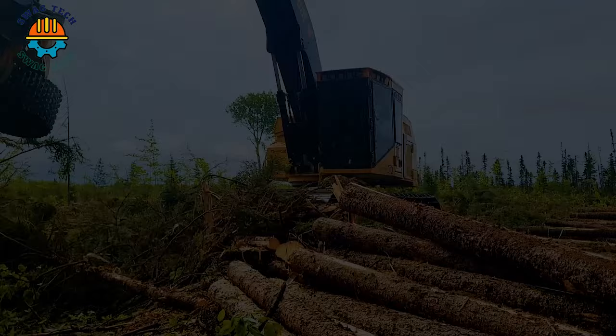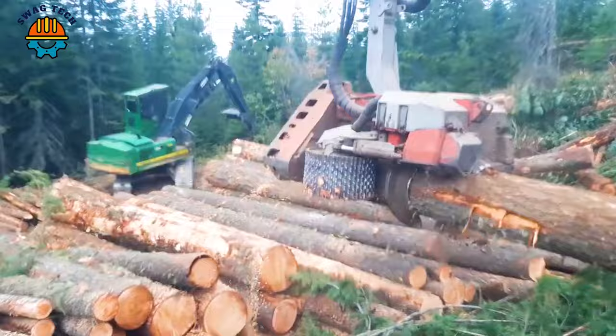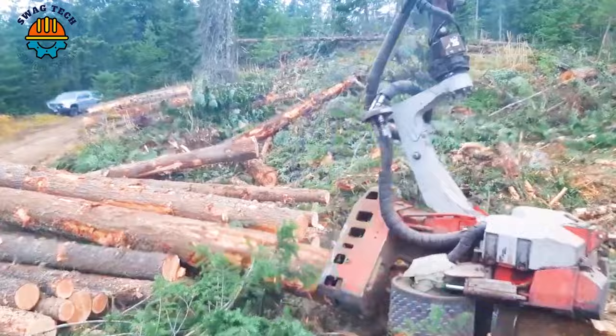Close-up of the logging process of the Logmax 7000s, mounted on a John Deere 2154, a dynamic duo that is revolutionizing logging in the heart of the forest.